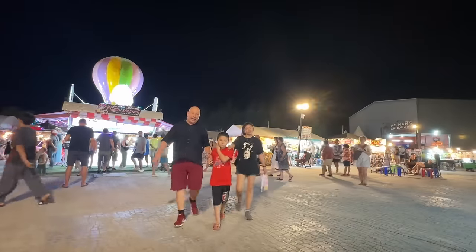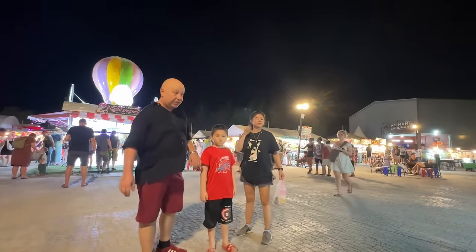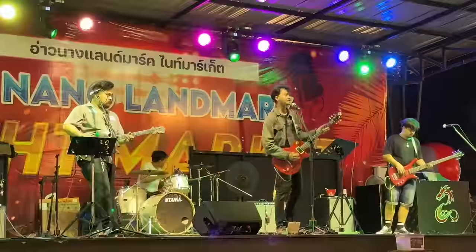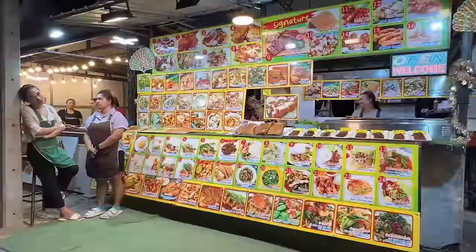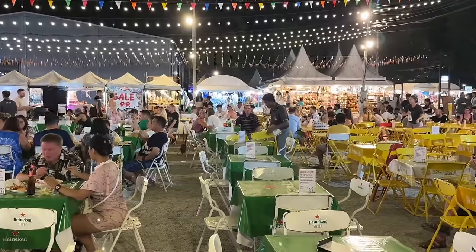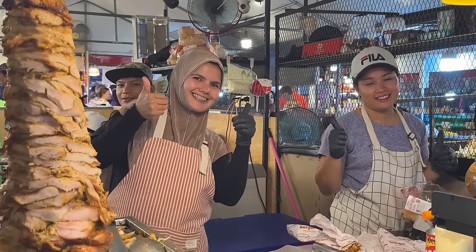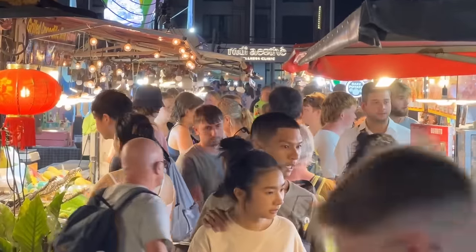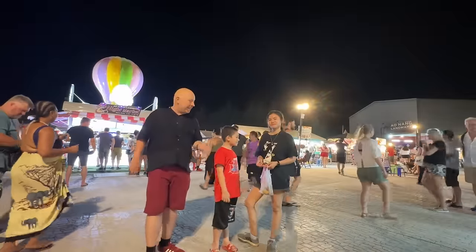So that's Ao Nang Landmark Night Market. It's a pretty cool market. Pretty much everything you could want here. There's live entertainment, lots of choices, both Thai and international food. It's a pretty comfy environment as well. It's very well organized. Most of the area is paved, so it's easy to get around. The only downside of it is it can be pretty crowded here. Let's check out the next market. Let's go.